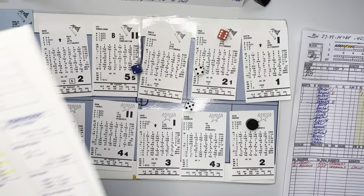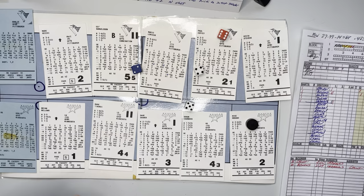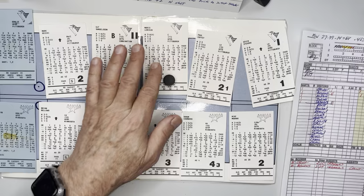And a 2-5. Here's a 6 on the clearing, if you can see it. And clearing range is 3-12. So 2-5 is underneath that. So it will get cleared. And it goes over to Lemieux. So I am just going to give everybody a shift.